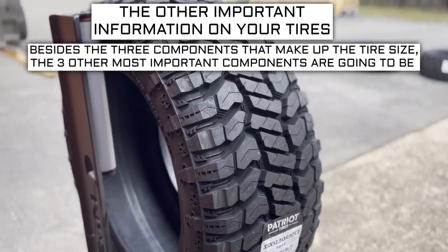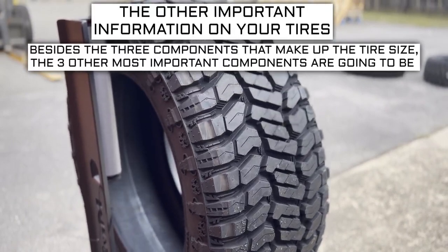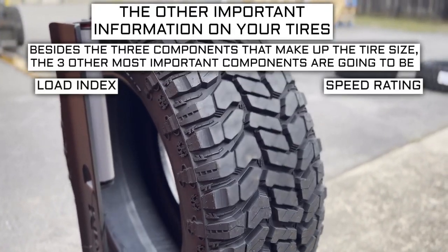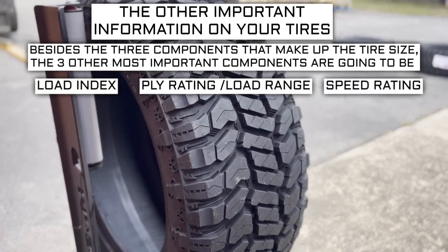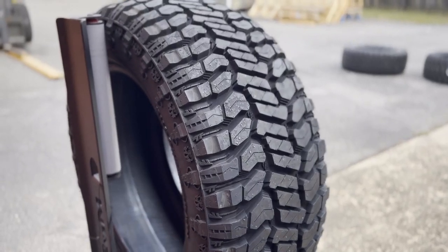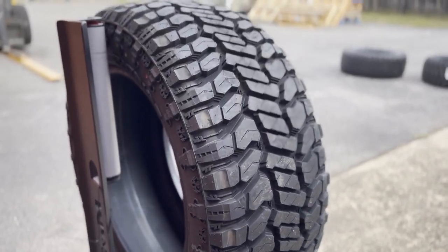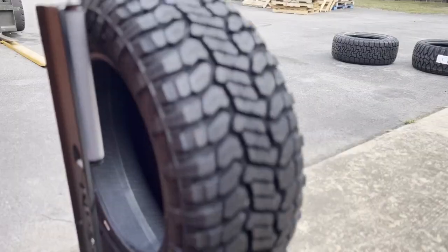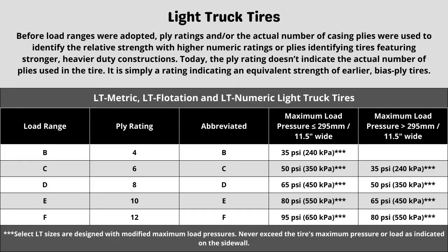Besides the three components that make up the tire size, the three other most important components are going to be the load index, speed rating, and ply rating or load range. Let me dive into what those numbers mean right now. So this is where it gets a little more tricky. These three components will sometimes require some additional research to know what your vehicle needs. So let's start with the ply rating/load range. These tires have a 10-ply construction. Each designation represents a different term when looking at a tire.